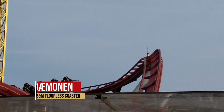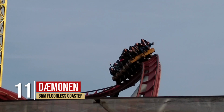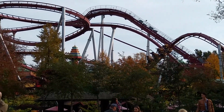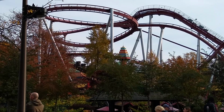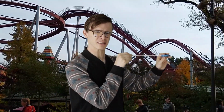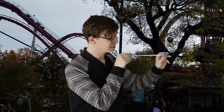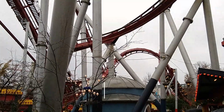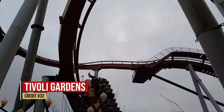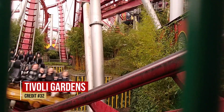At number 11 is the Monen, and now we're getting into the coasters that I just really love in this country. This is one of the world's smallest B&M floorless coasters. It is incredibly small and a very impressive feat. Ooh, that's kind of small. Yikes. It goes over the pathways and everything, and it's very surprising it was even able to be there. It is a milder ride, but it's still very fun.